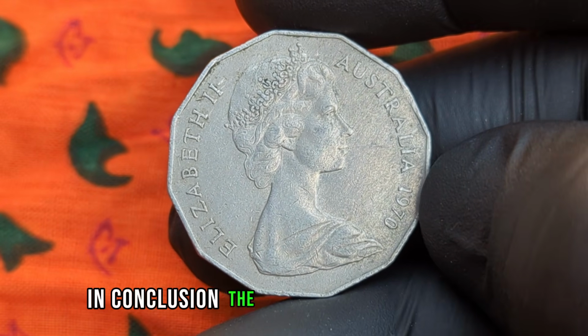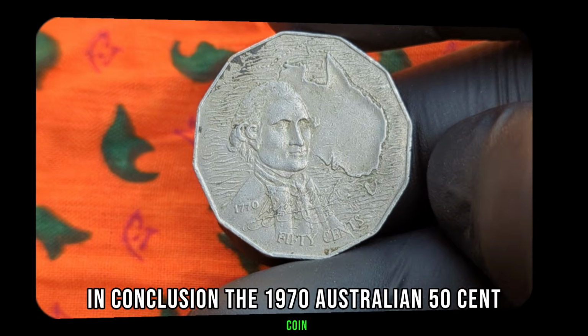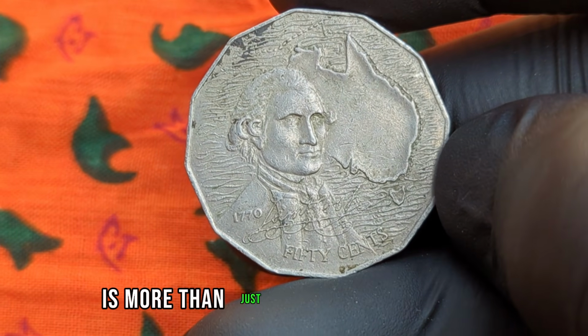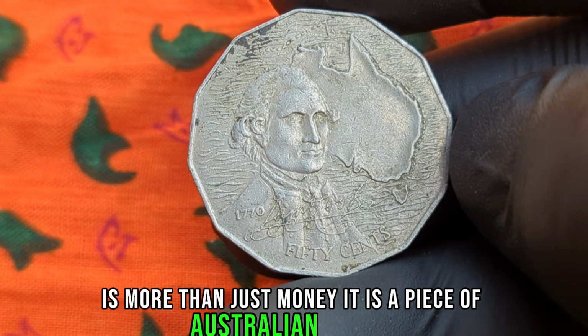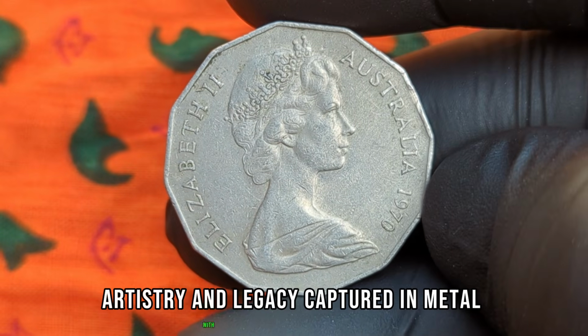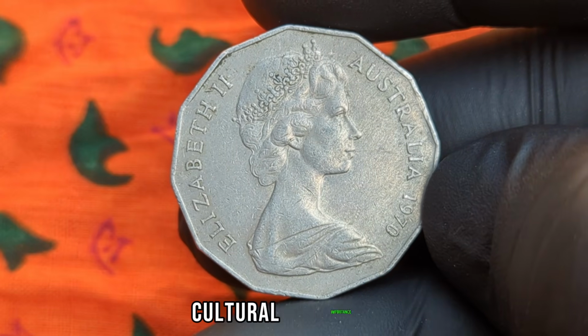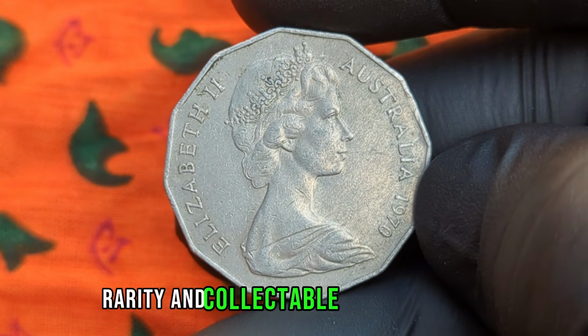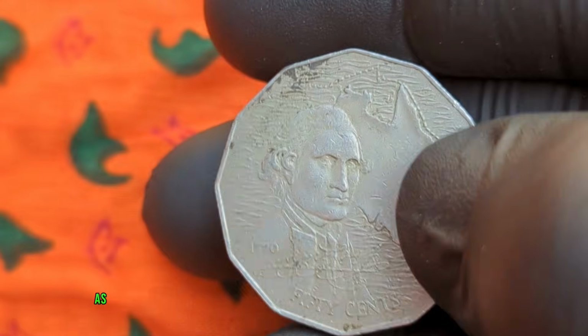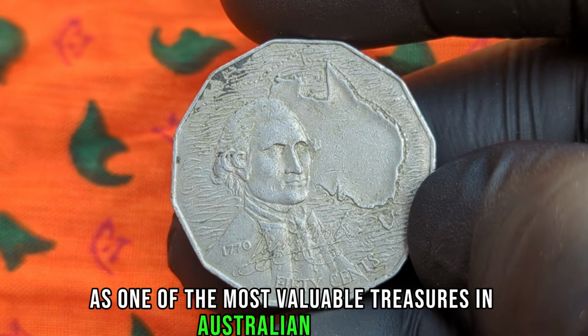In conclusion, the 1970 Australian 50-cent coin commemorating Captain Cook's 200th anniversary voyage is more than just money. It is a piece of Australian history, artistry, and legacy captured in metal. With its unique design, cultural importance, rarity and collectible conditions, and ever-growing demand, this coin stands tall as one of the most valuable treasures in Australian coinage.